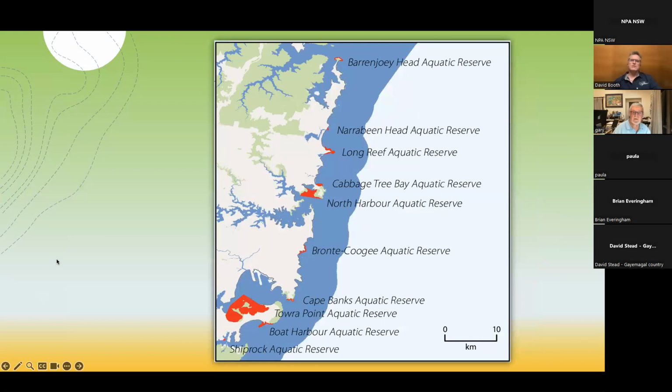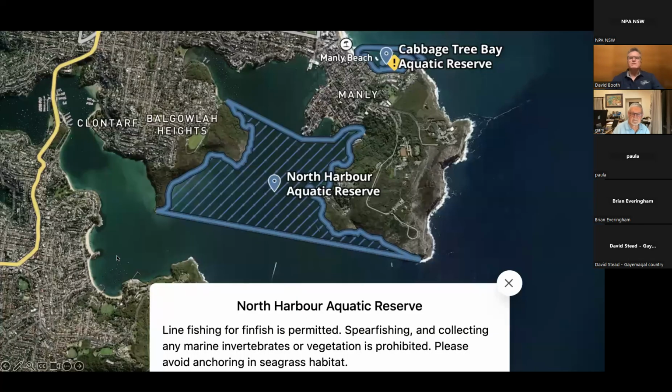We do, around our area, have a system of marine aquatic reserves. These were set up independently and separately by the state years ago. And there's some quite interesting ones there. The ones in Sydney are shown here. There's some quite large ones. The key thing to note about these is most of them you can fish in.